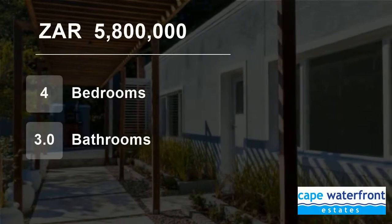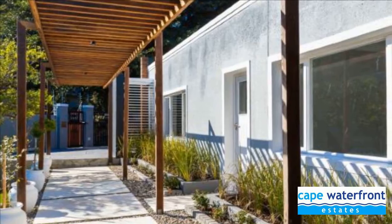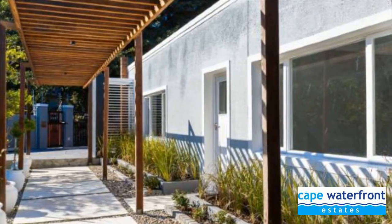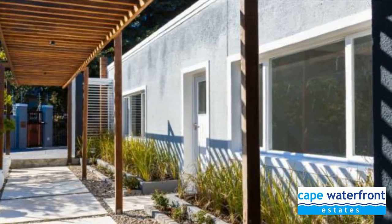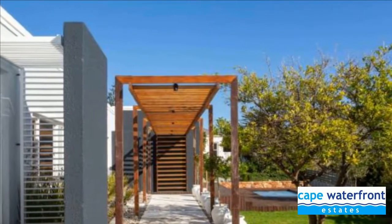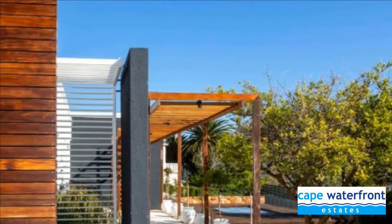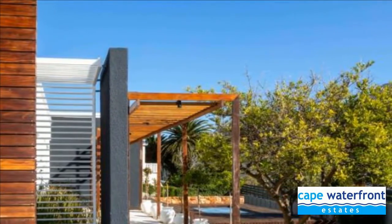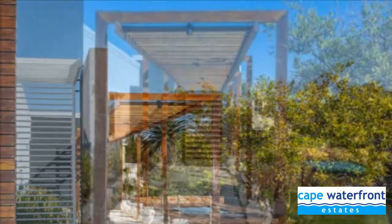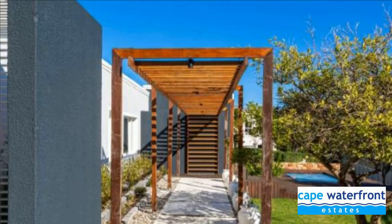Welcome to this 4-bedroom house for sale in Scott Estate, Hout Bay, Western Cape, South Africa for R5,800,000. Rare. New. Modern. Bright. Set proudly in a manicured garden with pool behind high walls, giving perfect privacy and security. North facing sunny villa with excellent indoor-outdoor living to garden, pool and terrace.